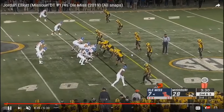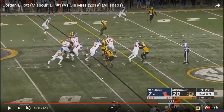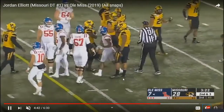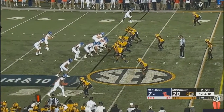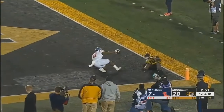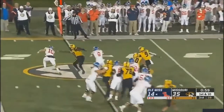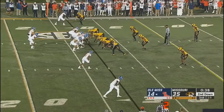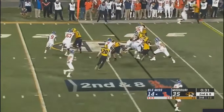Okay. As long as he can control that a little bit more. I like the idea, I like the assignment. They have him in two gap, wanting him to control this inside out. But he's not able to get back outside. Might have been held, which is part of the reason. Back in three. Like to see him shoot the B gap, which he did. Perfect. Same thing, nicely done. Nice gap shooting.